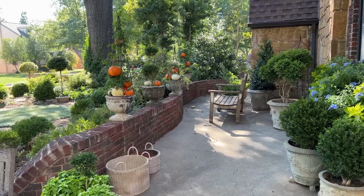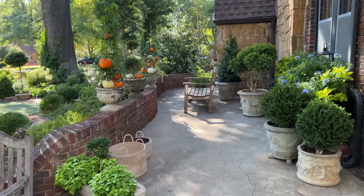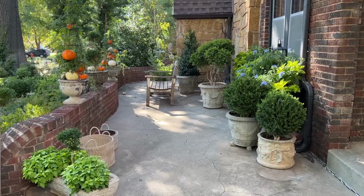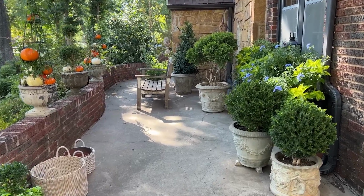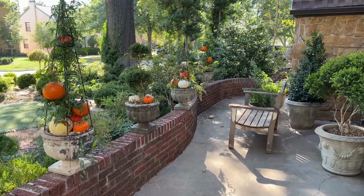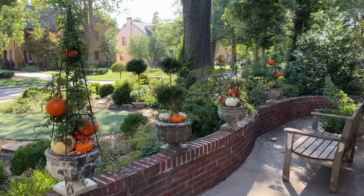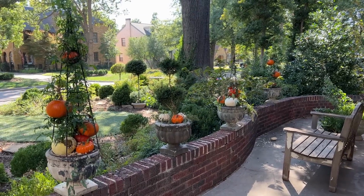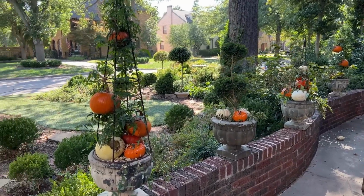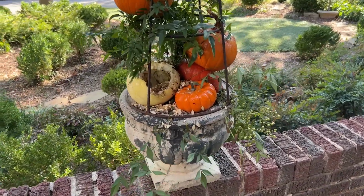Here's the front porch. It does look pretty good. So, obviously the star of the show right now, the pumpkins. Linda knows how to do pumpkins. And so do squirrels.